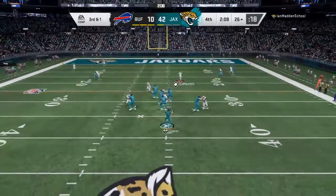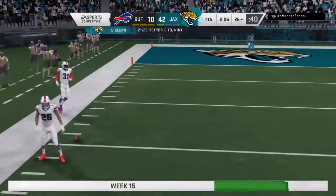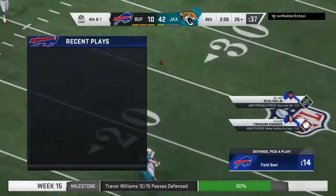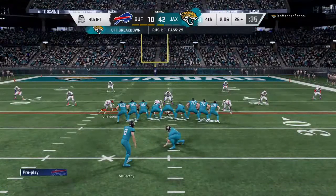From the gun on 3rd down, Glenn. And that will be incomplete. They went with the dime look that time on defense, just flooded the field with defensive backs, blanketed everyone, took away all the passing angles, thus the incompletion.